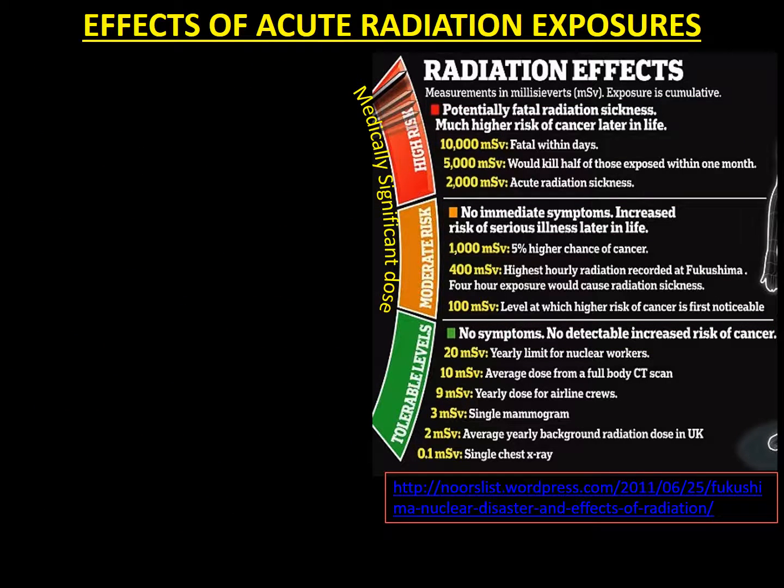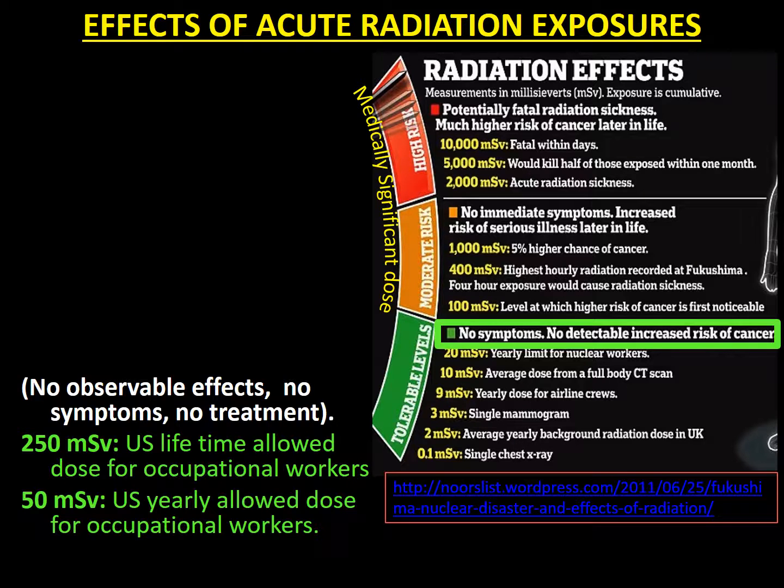The following are the effects of acute radiation exposures. 50 MSV is the U.S. yearly allowed dose for occupational workers. 250 MSV is the U.S. lifetime allowed dose for occupational workers, with no observable effects, no symptoms, no treatment.